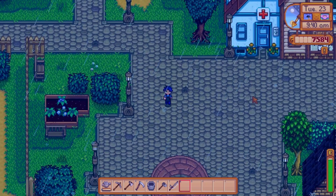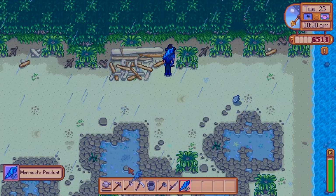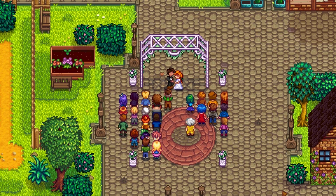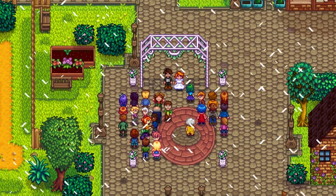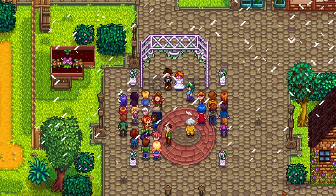Once that is done, wait for a rainy day, head to the tidal pools on the beach, and speak with the old mariner, and he will sell you the mermaid pendant. Offer this to your loved one, and upon accepting, your marriage ceremony will commence in 3 days. Now, before they will accept your proposal, you must have your home upgraded at least once. If you don't, they will deny your advances.